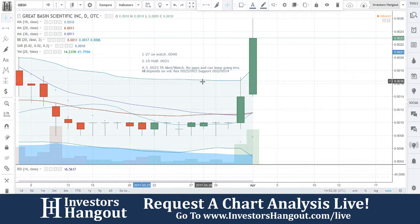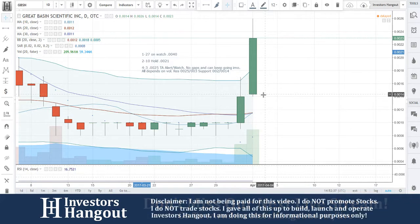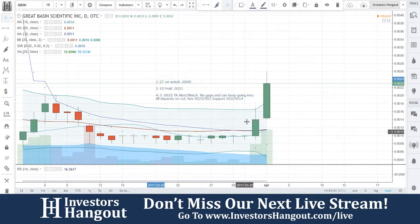Down there, getting closer to those simple day moving averages, but that's quite a ways away. The reason why I'm putting on a technical alert / watch is that it technically has every single thing that I look for as far as technical analysis, but you're already 1 day ahead of this. So that being said, if that volume continues, yes, it can keep going, but I'm putting on technical analysis alert / watch because you're already 1 day into it. That's why usually I like to put it down here, but I feel that it could possibly keep going from where it's at now.